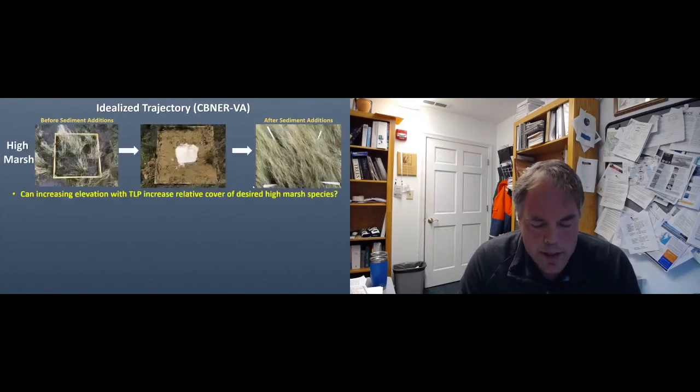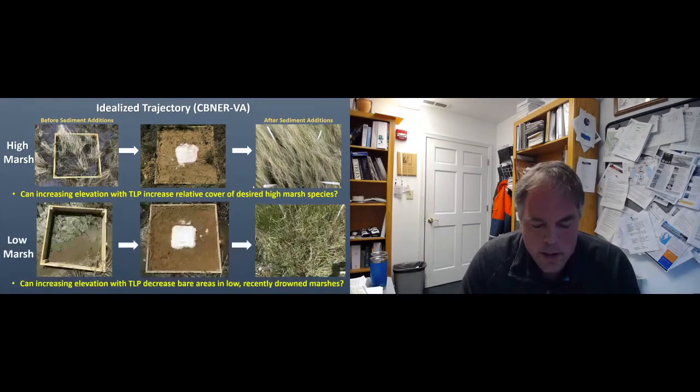For our high marsh plots, can we increase the cover of the more rare high marsh species, which are being replaced by the encroaching low marsh species? And for the low marsh plots, with increased elevation with a thin layer placement, will this decrease the amount of bare area and increase the cover in those drowning low marshes?